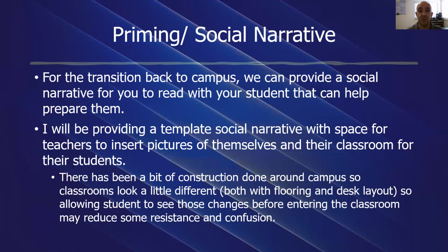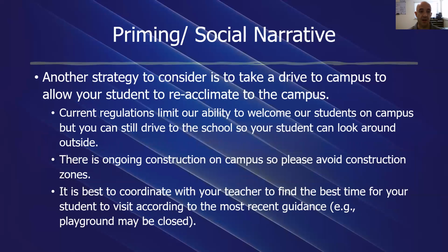We do also have a couple newer teachers. So just any of those changes, if your student is sensitive to those changes, and we can prep them however we can, please just reach out and we can get pictures, we can get social narratives, we can get going on that. Another one that we talked about, and we have had some issues.